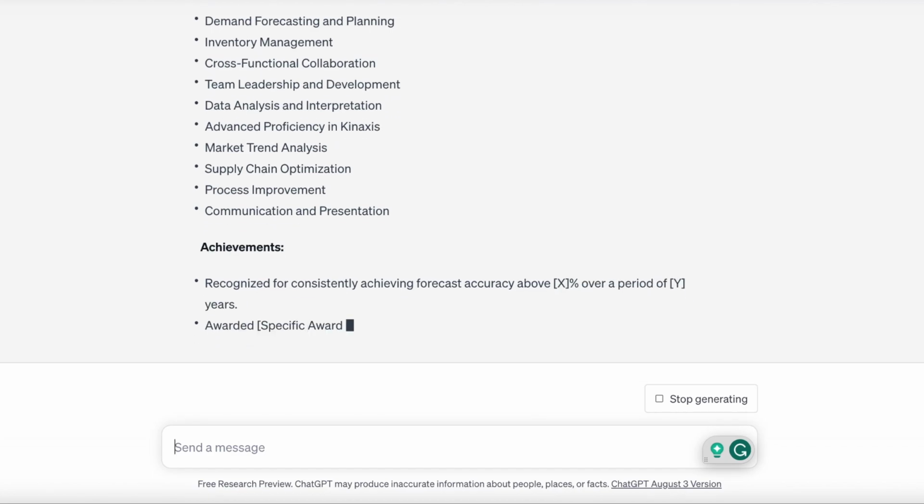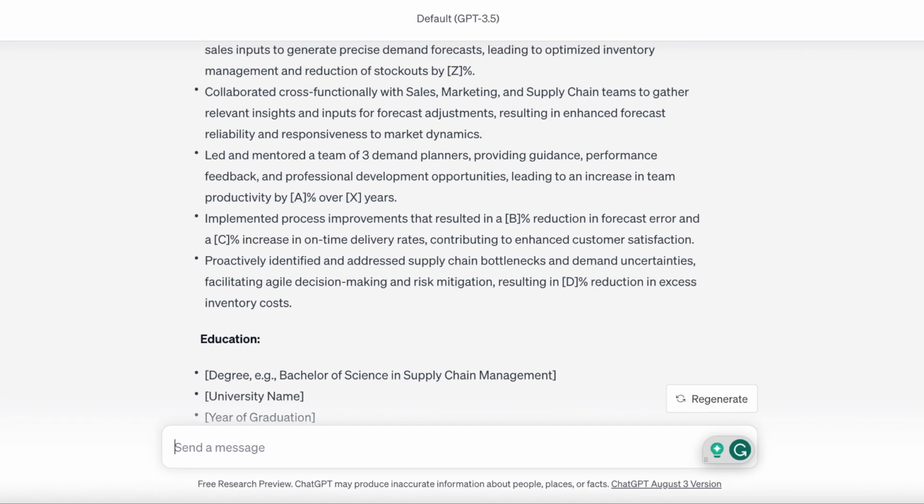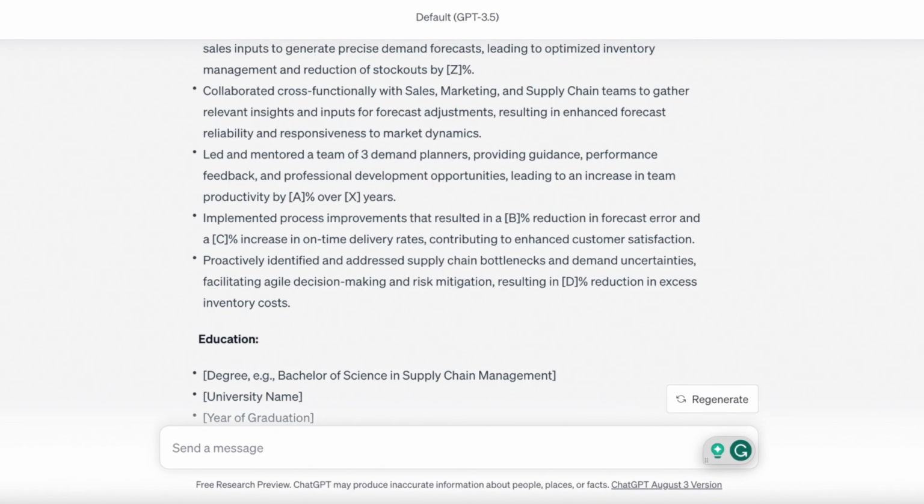And remember to be very specific with your questions and play around with different ideas to see what kind of responses you can come up with. And also stay tuned for next week where we will be discussing other ways you can utilize ChatGPT when preparing for your next job interview.